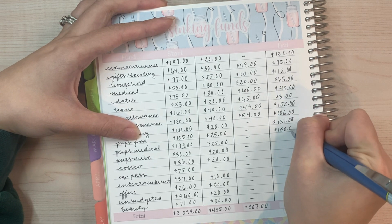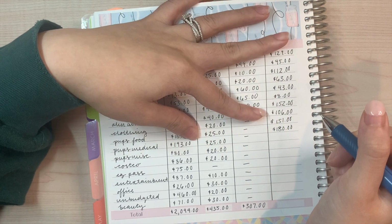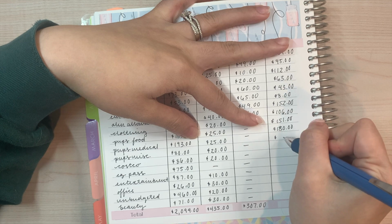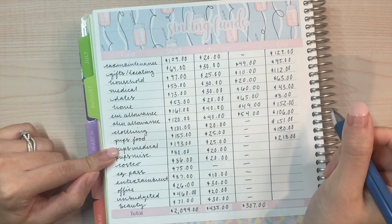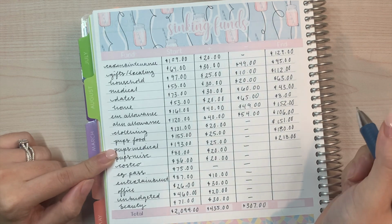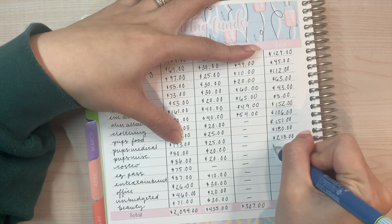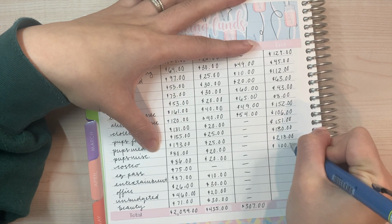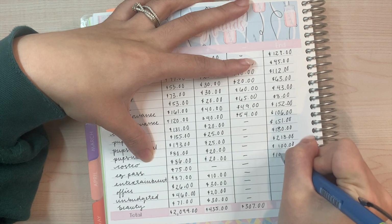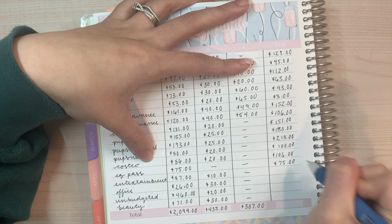Which is great because we're gonna be buying a whole bunch more food next month because we're running low. For pups medical, we have $218. I'm thinking about moving this over to storing funds because we don't use this category that often, but I'm not sure yet. Just because I can see this one accumulating. For pups miscellaneous, we have $100 in there. For Costco, we have $106 left over. Easy Pass is $75 left over.